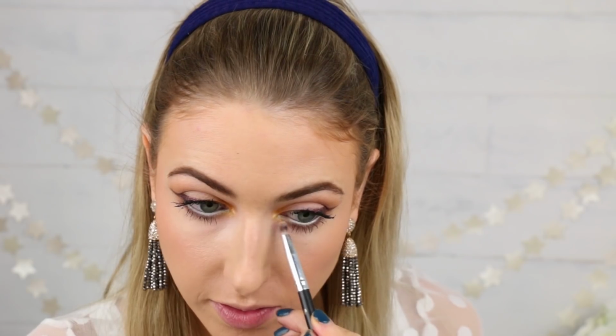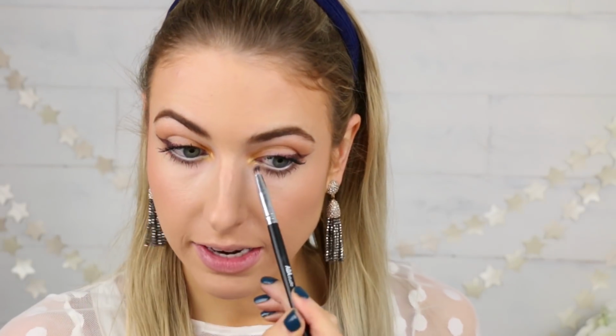Now on to highlight, and again, Julia has chosen two. One is the Cover FX Custom Enhancer Drops, and this is in Halo, and then the other one is the Huda Beauty Winter Highlighter Palette. So we got some fun colors to play with today. For the inner corner, I'm gonna go with Northern Lights, this gold shade right here. Now that's better. Excellent. Now let's go in with a nice blue holographic highlight. Now blend that all out. Oh, nice and blue. Love it.